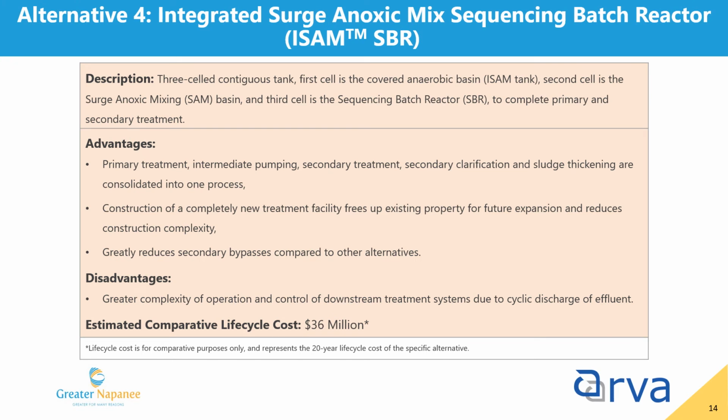The ISAM-SBR is a 3-celled contiguous tank. The first cell is a covered anaerobic basin or ISAM tank. The second cell is a surge anoxic mixing or SAM basin, and the third cell is the sequencing batch reactor or SBR. These 3 cells complete primary and secondary treatment for the process.